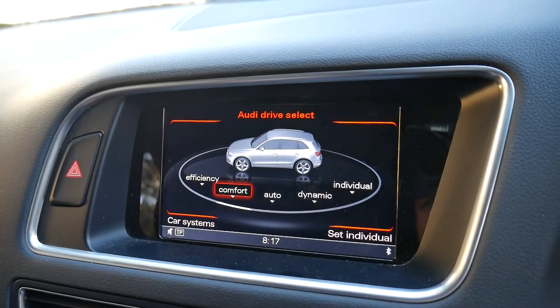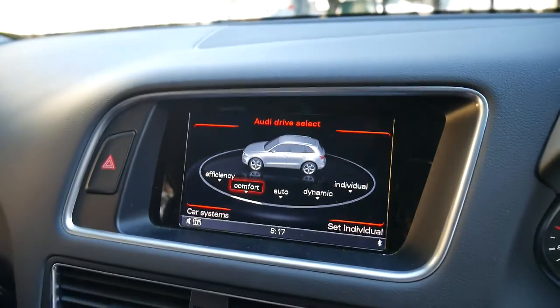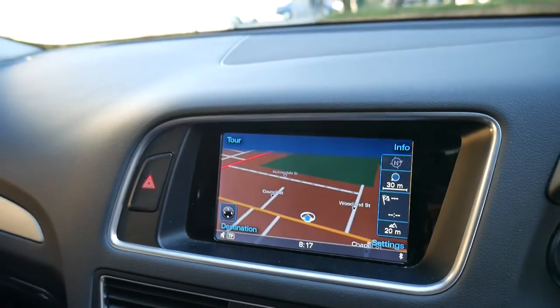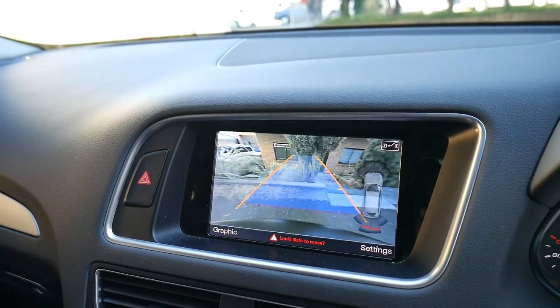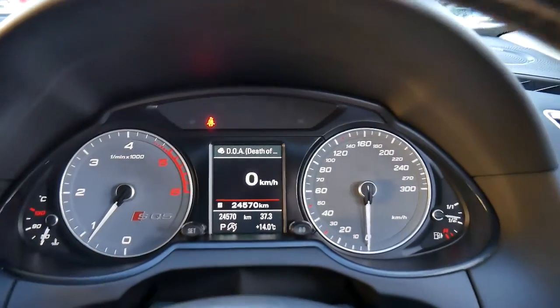If you put it in comfort, it's just much softer to drive. It's easier to live with. And not that you would take it to the racetrack, but if you did, or you're driving on a country road through some mountains, whatever, you can flick it around to dynamic. It's also got navigation. There's the reverse camera, as I mentioned. It's just been very well looked after. That light is just to say I've got to put my seatbelt on.